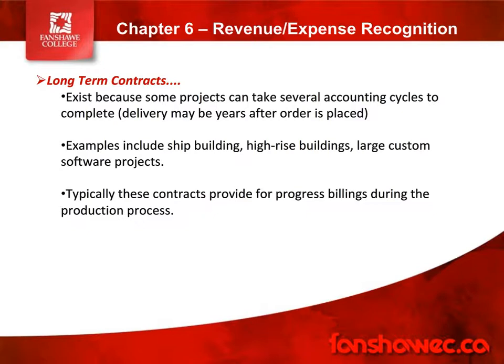One thing that you need to know about these types of contracts is that they typically provide for what's called progress billings. If you think about this logically, imagine that we were doing a $25 million high-rise project. Someone had contracted us to build a $25 million high-rise for them. That's quite a lot of cash flow that we would have to come up with to help finance the project. So progress billings allow us to send out invoices to the customer and have them help fund the project. The second benefit of progress billings is that it reduces your risk on the project.